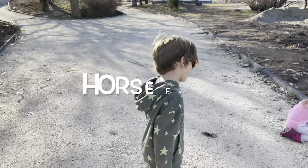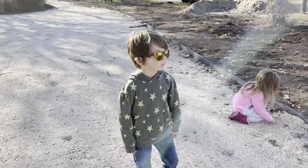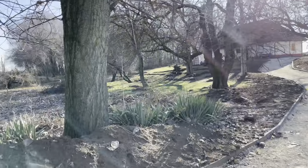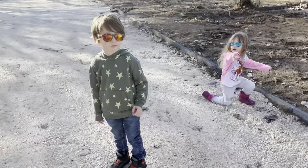We're in a horse farm. We're in a horse farm? How do you know we're in a horse farm? The symbol. No, it's wintertime. Oh, do you hear the horses? I hear the horses. That is awesome.